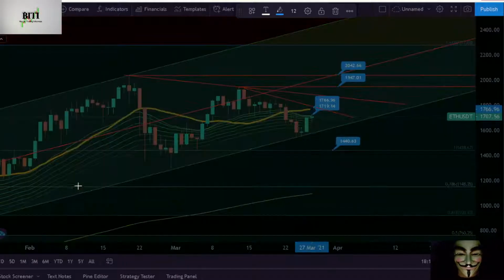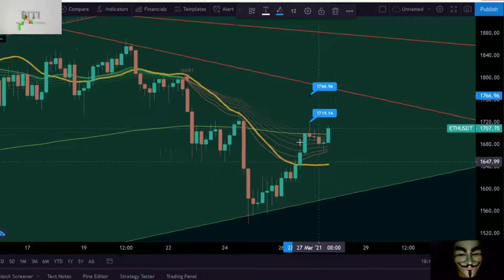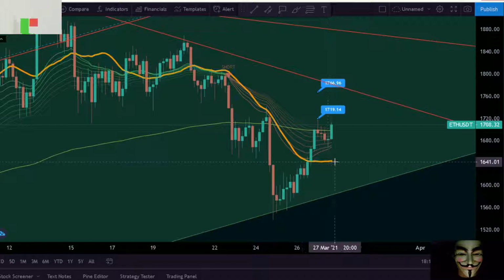Now, let's go deeper. Let's go to the 4-hour chart for Ethereum. What's going on here in the 4-hour chart? On the 4-hour chart, the good thing is the MA21 is here, our support.